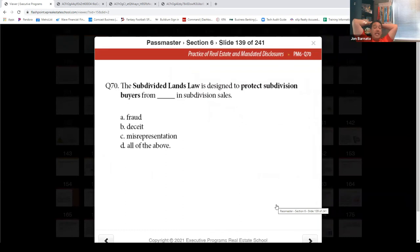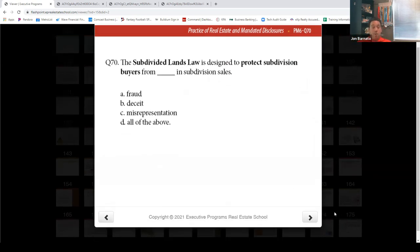The subdivided land law is designed to protect subdivision buyers from blank in subdivision sales. D.